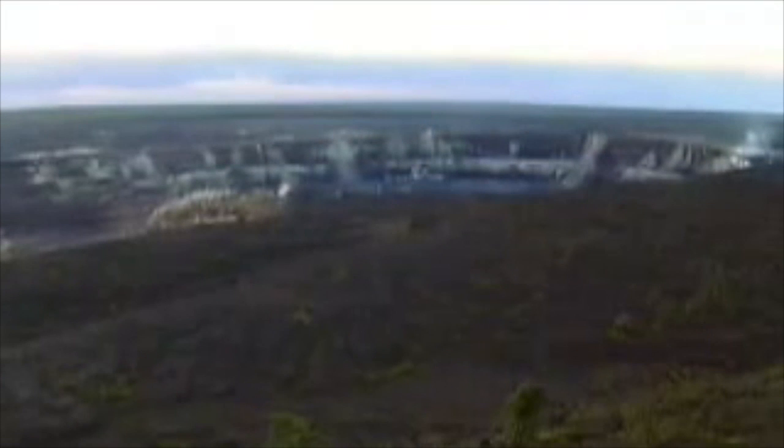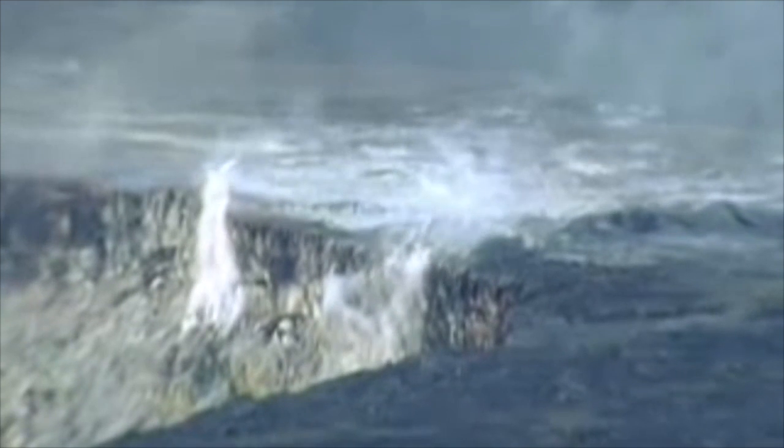On the Big Island of Hawaii, Kilauea has been erupting since 1983 and shows no signs of letting up. It's an example of a second kind of volcano, the shield volcano. The central crater is called a caldera. It still steams, but probably won't erupt violently. Farther out, lava oozes and flows, creating new land as it cools.